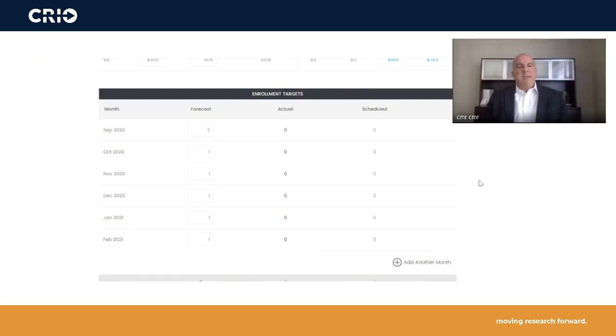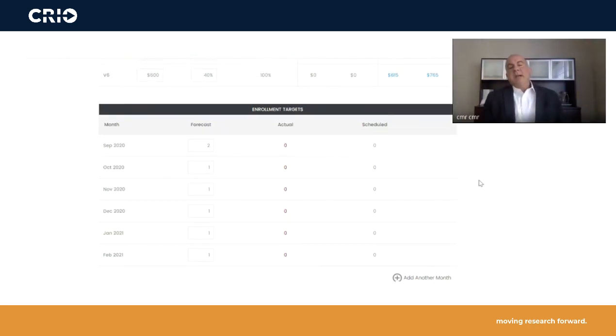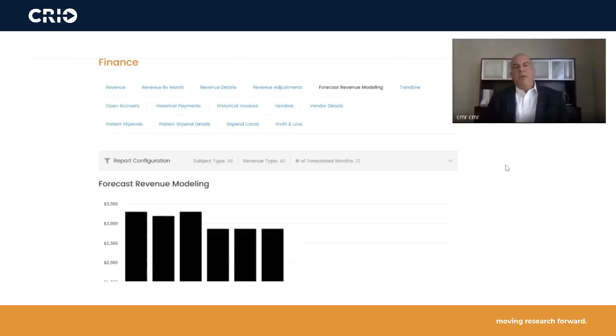So what happens is you have your assumptions, you make them, you enter them into CRIO, and then CRIO does the rest. Based on study budget, CRIO calculates how much each visit will generate. And then based on study visit windows, CRIO calculates when each visit is to occur. CRIO then reports how much money, both total as well as per study, we'll have for every month going forward.